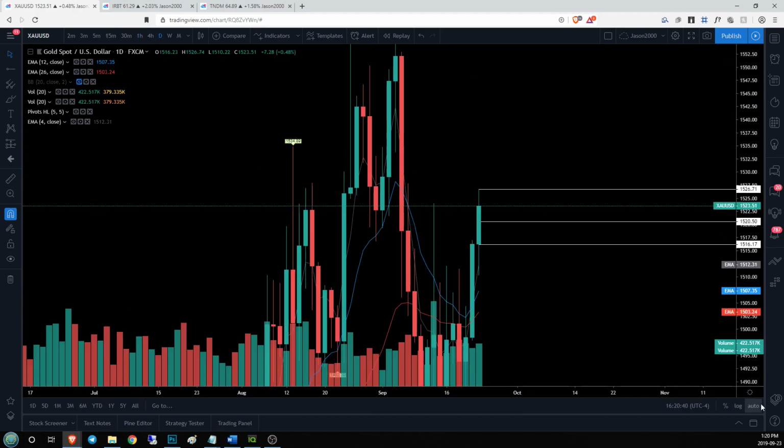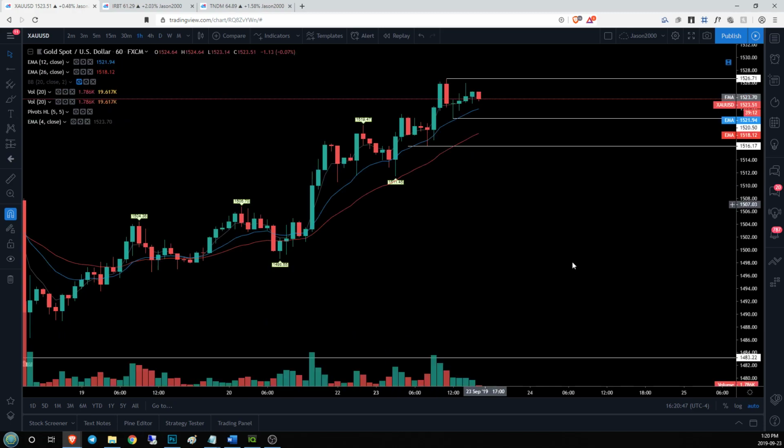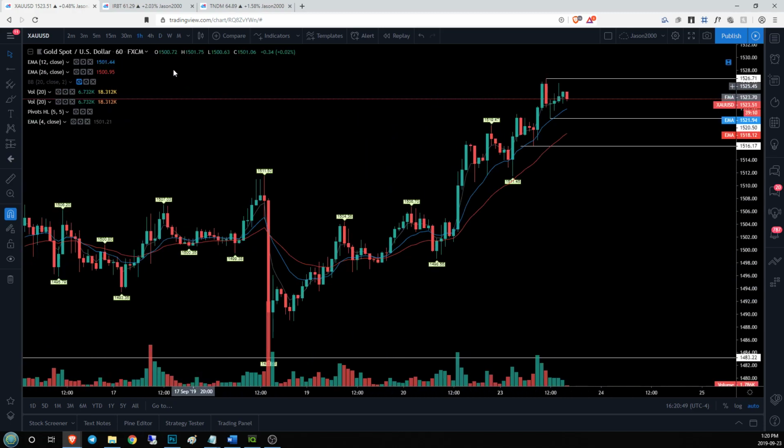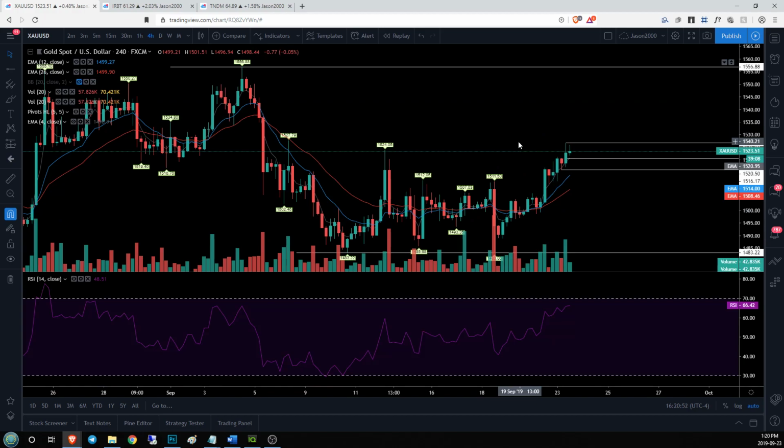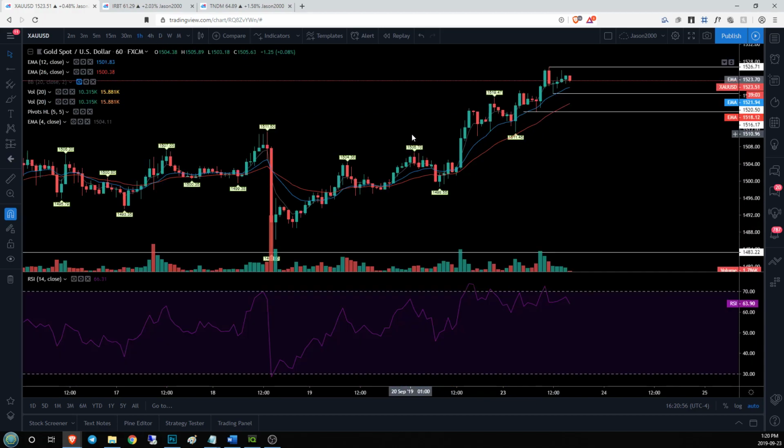Keep an eye on that weekly resistance as daily bulls continue their march to the upside. Watching out for trend changes, because right now it's all about the hourly time frame. As soon as we change that trend, we're going to start looking for some consolidation as our 4-hour RSI approaches 70 and our hourly RSI as well.